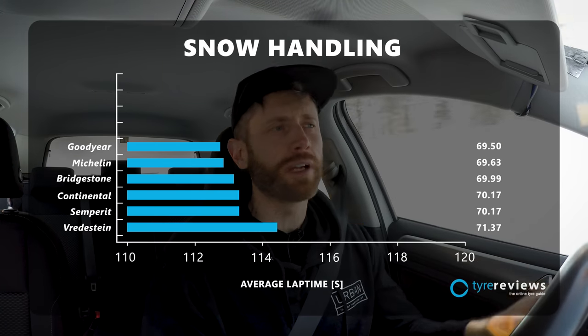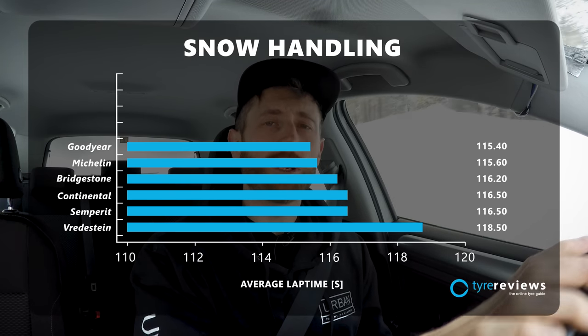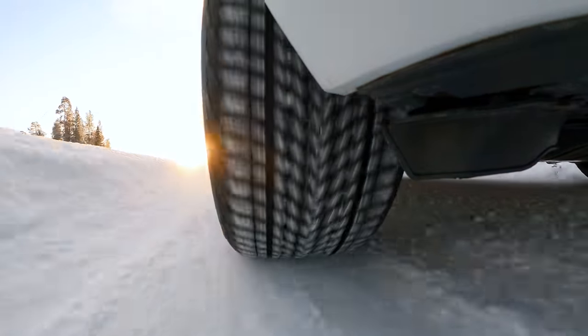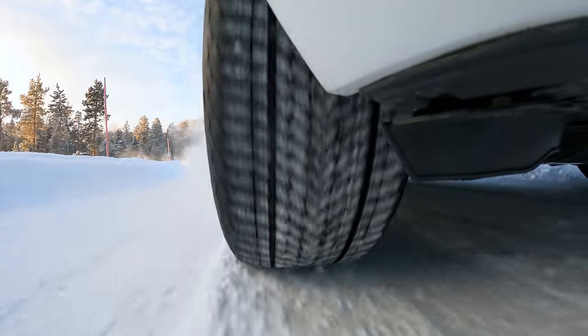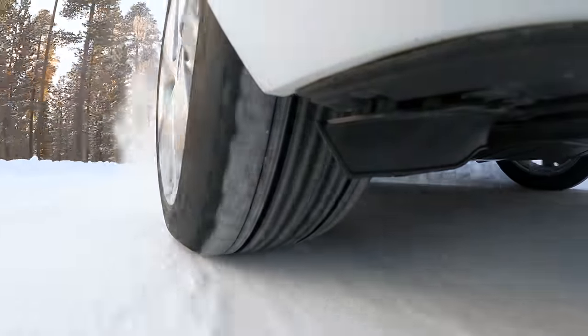The Michelin Alpin 6 and the Goodyear Ultragrip Performance 3, which is a new tyre, were less than 3% off the best. Now, both very nice to drive. I think the Goodyear in this car, with my driving style, just picked up a little bit too much understeer to really help it round the lap. Perhaps it will do better in traction and braking. We'll find out in a minute because I haven't actually done the testing yet.